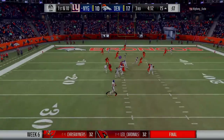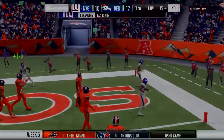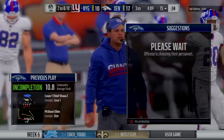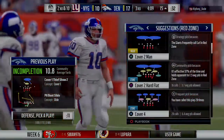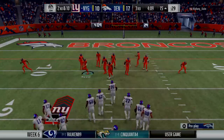They go play action here on first down. And his throw is incomplete. Quarterbacking 101. Never force the ball into double coverage, especially not this close to the goal line. The windows are so tight, you just don't want to force it in there because it could be tipped up and picked off. 10 yards still left on second down.